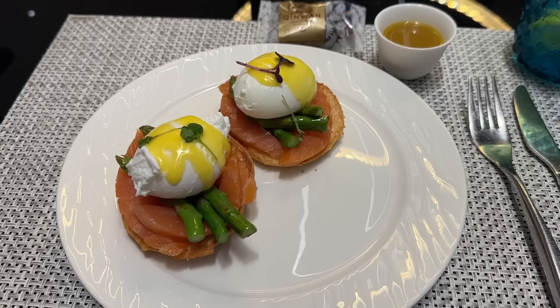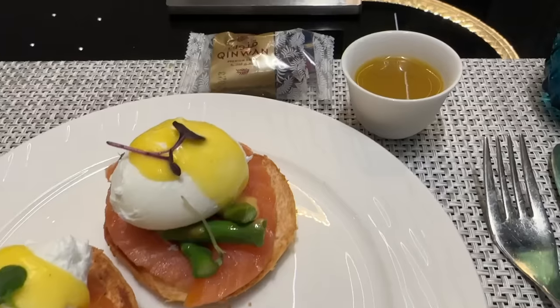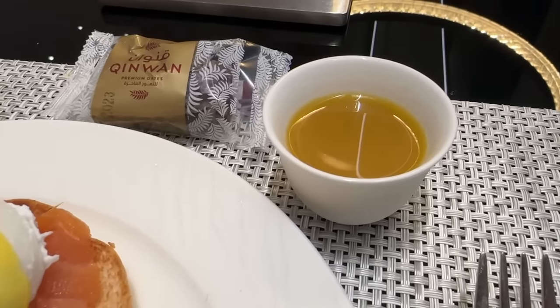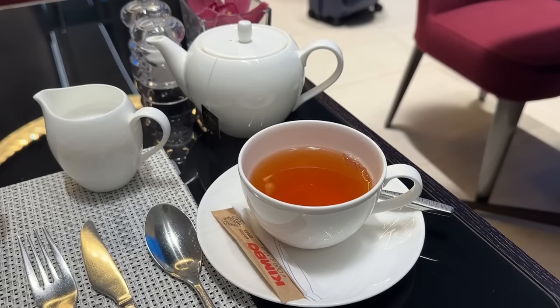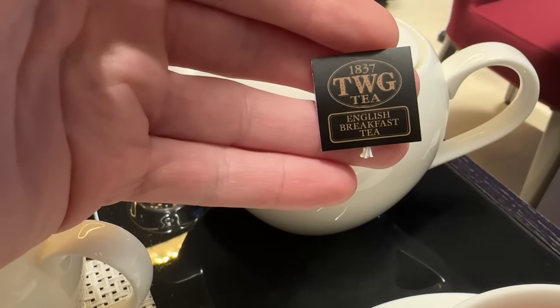For my entree, speaking of which, I went with the smoked salmon bagel, which came with asparagus and an egg on top, and on the side of that came some Arabic coffee and of course an Arabic date as well. Once that was done, to wrap up my meal, I decided to get a nice cup of some English breakfast tea, as of course, if TWG tea is available, I'm always game.